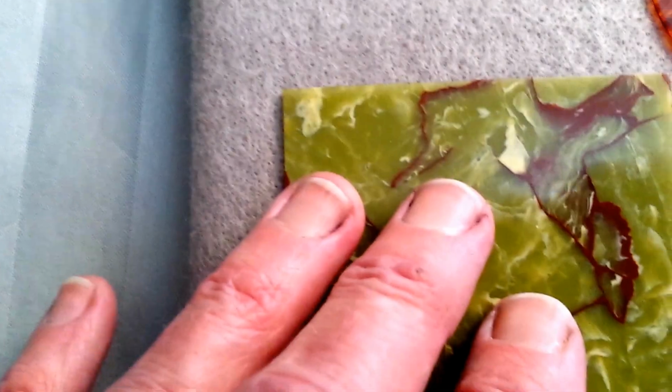And here's a piece of celluloid. The celluloid actually has a date on it right there. 1932. It's a bit out of focus, but it's on there. So that gives you an idea of some of these gorgeous celluloids I just mentioned.